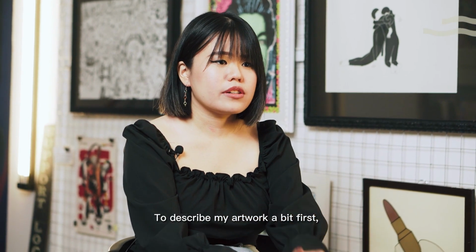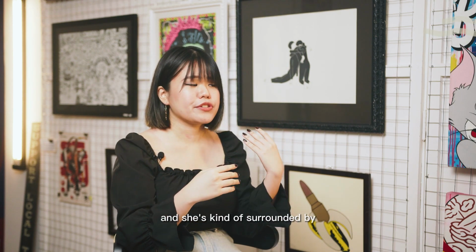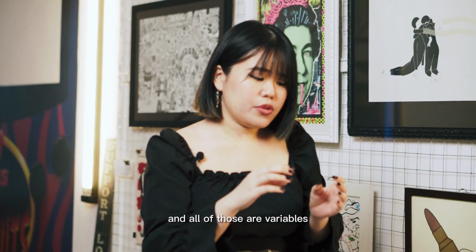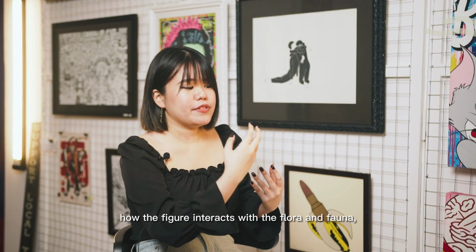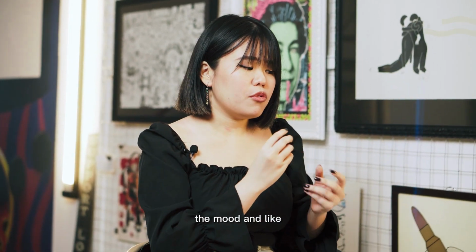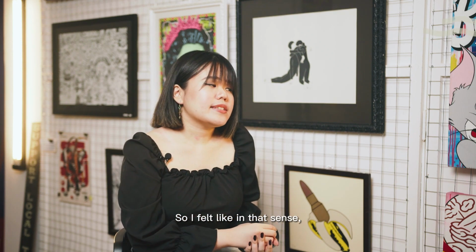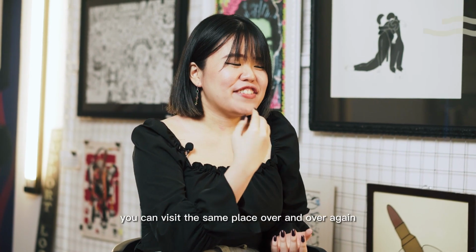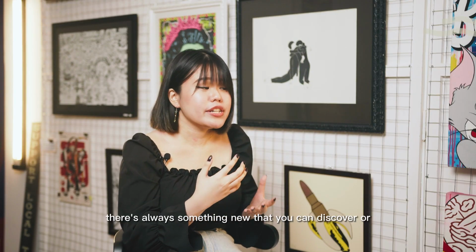To describe my artwork a bit first, it's mainly a central figure that is immersed in water and she's surrounded by quite a lot of the flora and fauna that can be found at Sentosa. And all of those are variables that change from piece to piece. So, for example, how the figure interacts with the flora and fauna, the colors of the piece as well, and all of this changes the mood and the feelings that are invoked by each piece. And I felt like in that sense, it's similar to experiences at Sentosa, right? You can visit the same place over and over again, but each time there's always something new that you can discover or rediscover again.